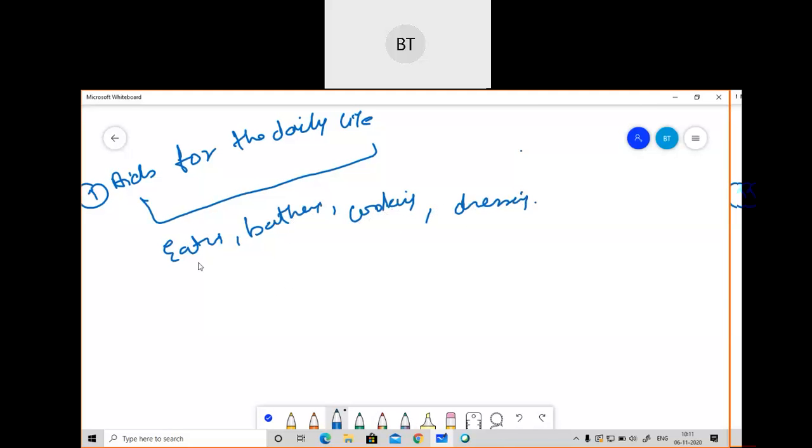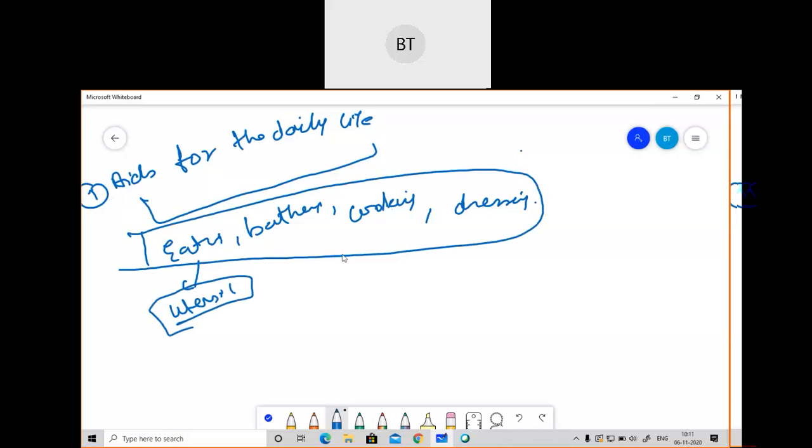For eating, you can take utensils as an example. With the help of utensils, you can put your food there and you can eat it. For bathing, geysers are there, which provide you hot water. For cooking, induction stoves are there, so you don't need gas and a stove; on induction you can make your food. In all this, one thing is common: technology. Basically, these aids will help those people with the help of technology.